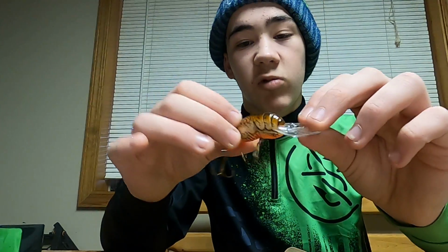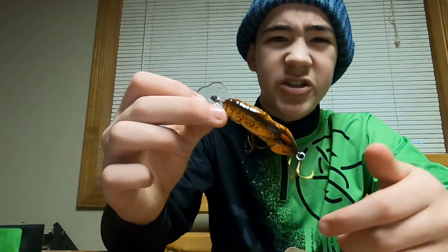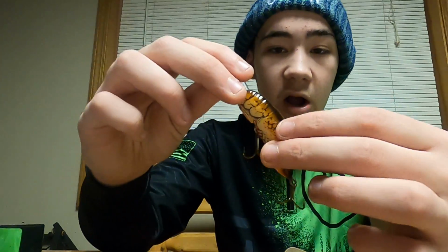The first one I have here is this Crawdad Crankbait. This one is by Rebel. I don't know its color, I think it's something like Cajun Craw or something. It's got the brown back and the orange belly. Now, as you guys know, crawdads are my all-time favorite lure of all time, like live crawdads. Smallmouth love them. But early springtime, they're a little harder to find, and those bass are a little dumber.